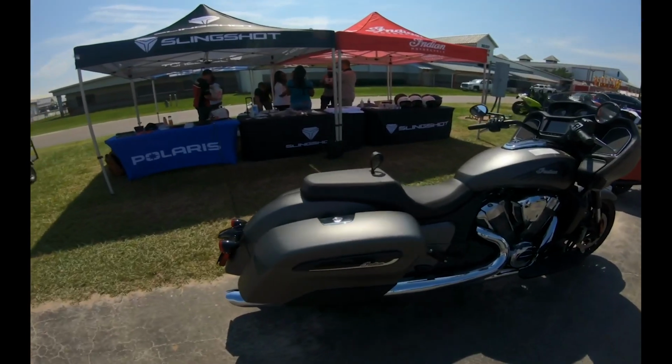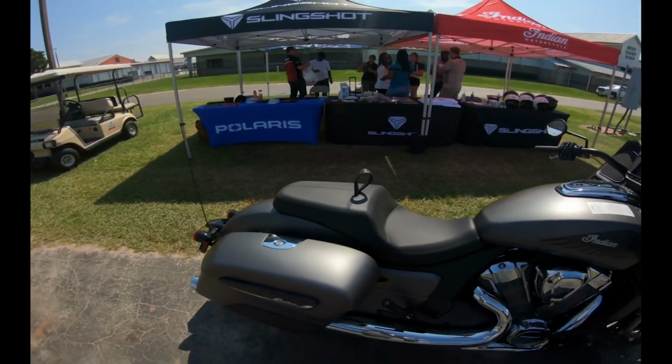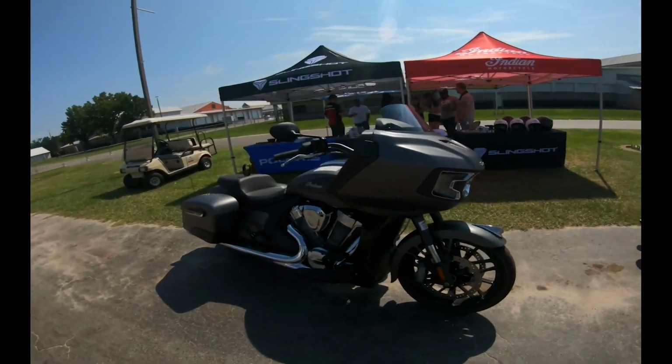I find it kind of hilarious that they have this here, but I guess the passenger can hold on to that strap bar. But beautiful motorcycle, beautiful engine. I love how everything comes nice and together.